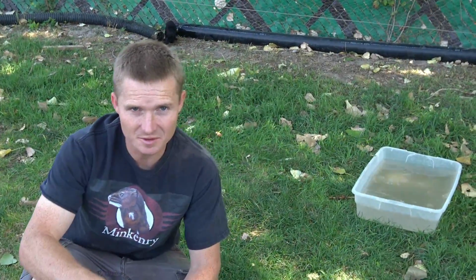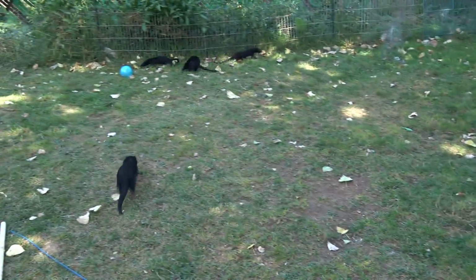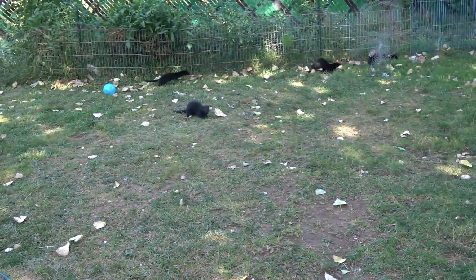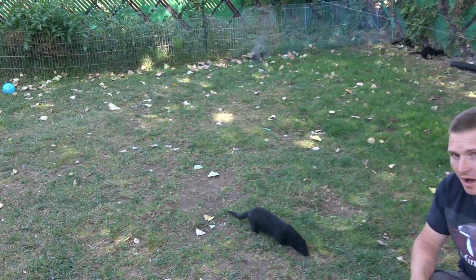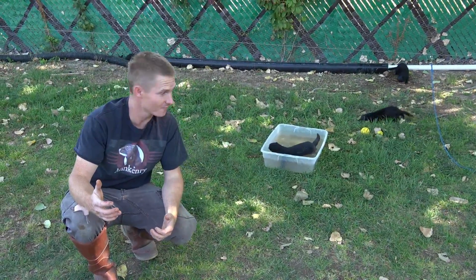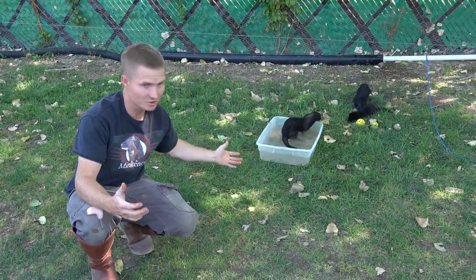So my hope is with keeping all 4 of these mink together, that they will stay friendly with each other and we'll be able to hunt them together. Obviously, I might not be able to house them together as they mature, especially during breeding season. But the idea is that these guys will hopefully be able to hunt together. I've never hunted with 2 mink at the same time, so this should be the first time ever to hunt with a group of mink.